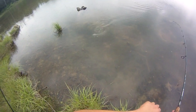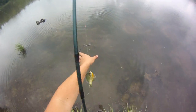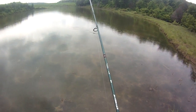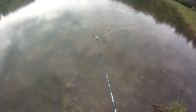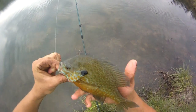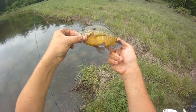Right in front of me here, another pumpkin seed. Oh, man. Ouch. Ouch. These pockets of them are just too easy. It's a decent one. It's got some shoulder on him. Might be, I don't know, that might be a hybrid. Not sure. Looks real dark for a pumpkin seed. It's got the orange breast of a bluegill too.